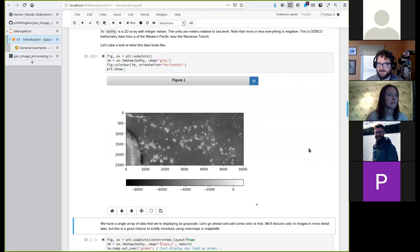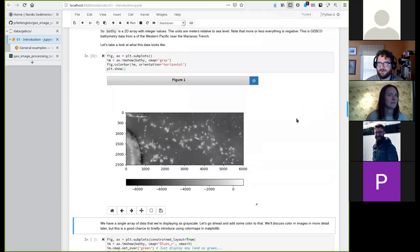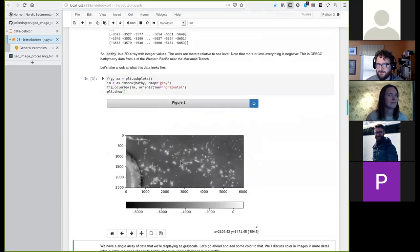And what we get is the values. We've got a scale bar here, so I added that with the color bar. And what we see is that, again, most things are negative. We do have a few positive values. There are some islands over here and a few scattered out there. But by and large, this is what you'd expect.